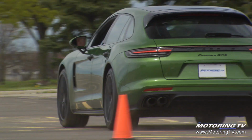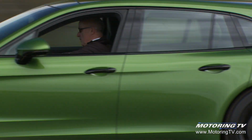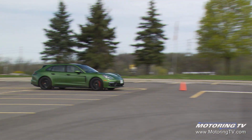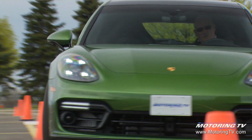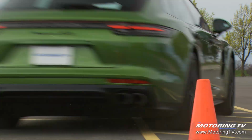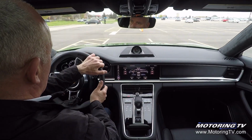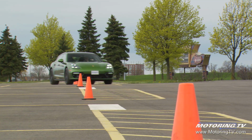The Sport Turismo has a 3-chamber adaptive air suspension and a 10mm lower ride height. It works with Porsche's optional dynamic chassis control Sport and the 48-volt based electromechanical active anti-roll bars. This combination keeps the body flatter than gravy on a plate, and it saw the GTS dance through the pylons like a prima ballerina. The torque vectoring and optional rear-wheel steering then hone the turn-in response so it's as sharp as a brand new razor blade. To say the handling is tenacious is an understatement.